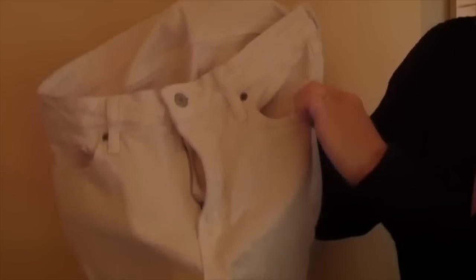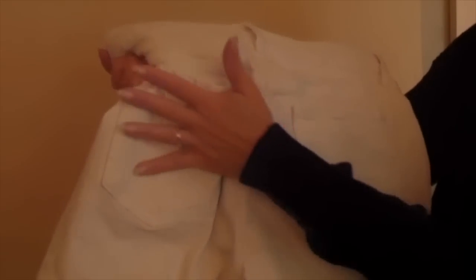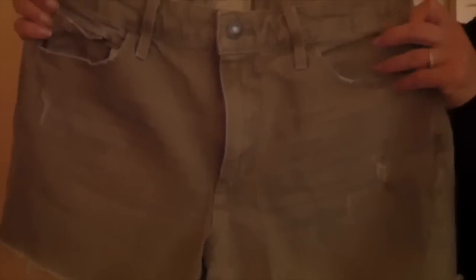They've got two front pockets. And on the back, two full-sized pockets as well. Okay, so let's see, which do you choose? Item number one.